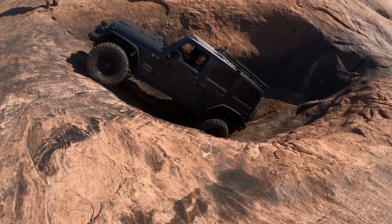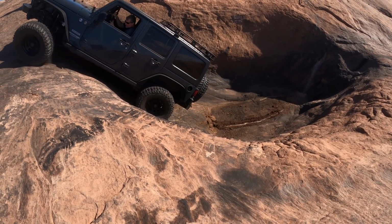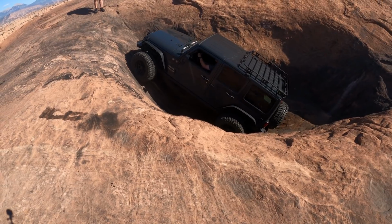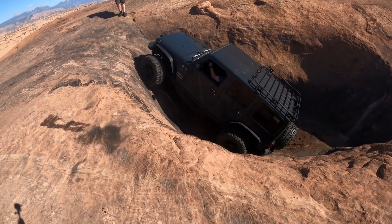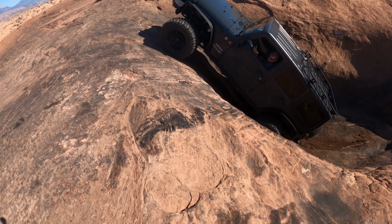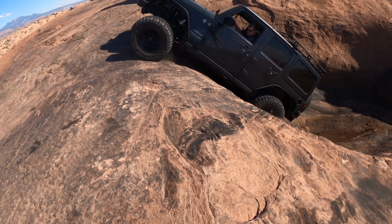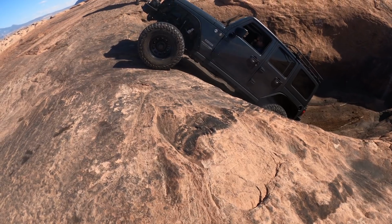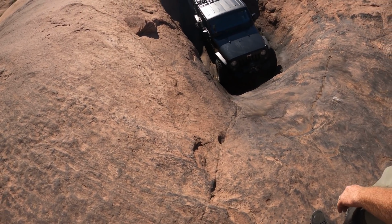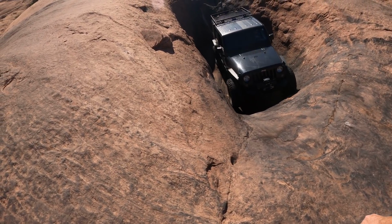Come on. Go, go, go. Yep. Now stop turning driver. Turn driver. Now send it. Go. And then you're walking. That's good right there. Come on. I like that line. Yep, go.